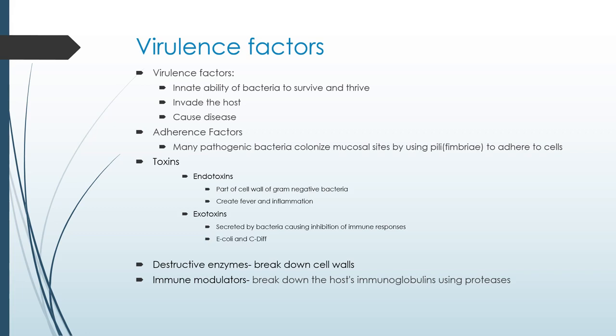They do this by these little pili, which are little hair-like fibers that attach to the cell. Another way that bacteria survive is by releasing toxins. There are two different types of toxins. One is called an endotoxin, and the other one is called exotoxin.